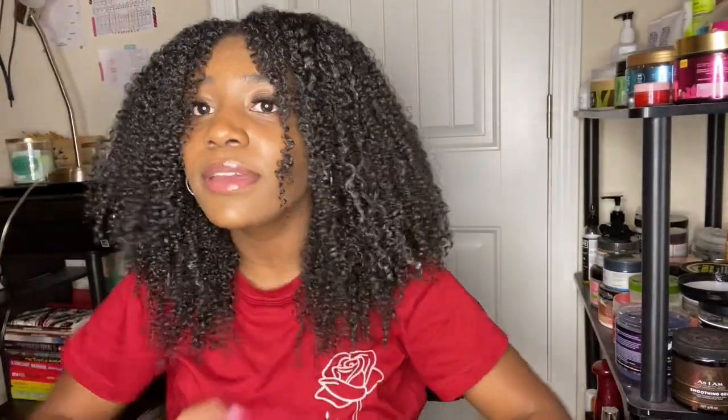The whiteness went away for the most part. There's still some white spots in my hair because my hair is not fully dry, but for the most part the whiteness went away.